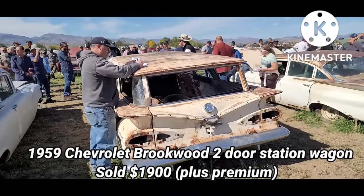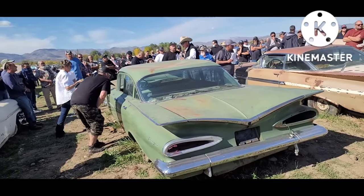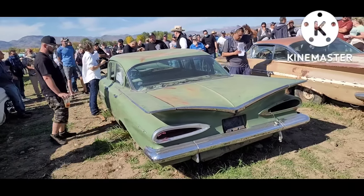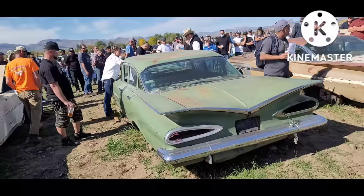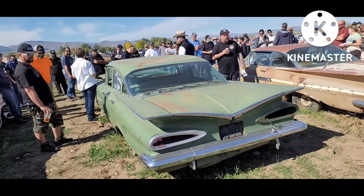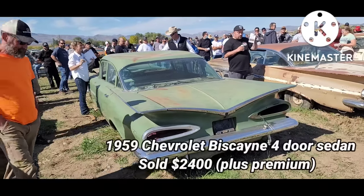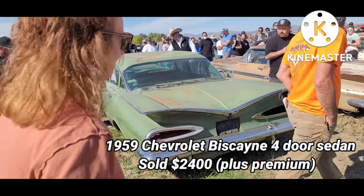Right in front of you with the guy in the black. Got 2,100. Now 2,300, now 2,400. I'm at $2,300, hit to get a 2,400. I'm at $2,400, hit to get a 2,500. Sold it, $2,400, number 31.